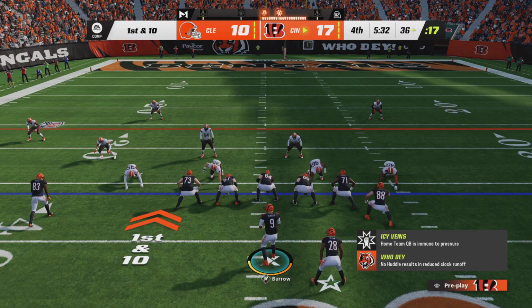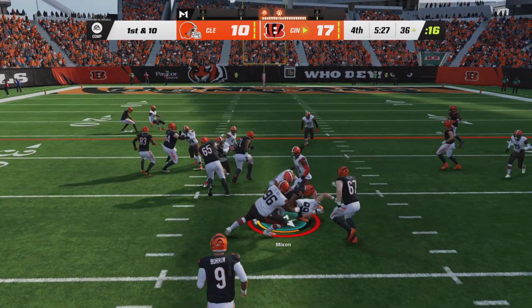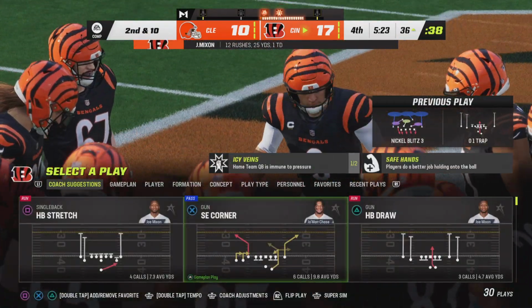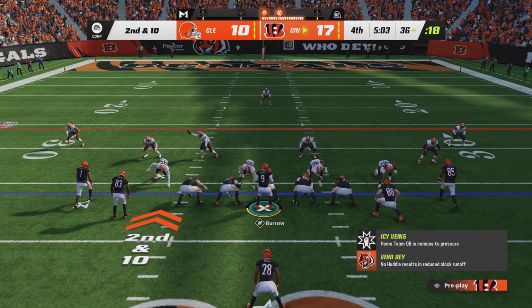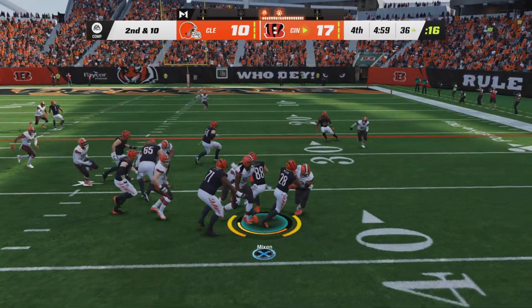So a 1st and 10 upcoming from Browns territory now at the 36. And nowhere to run on the interior of that defensive line. He'll get back only to the line of scrimmage. If nothing else, they've already taken a couple minutes off the clock here as they come up on 2nd down. Once again, they run with Mixon.